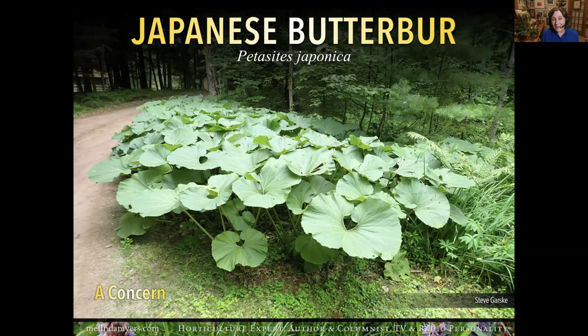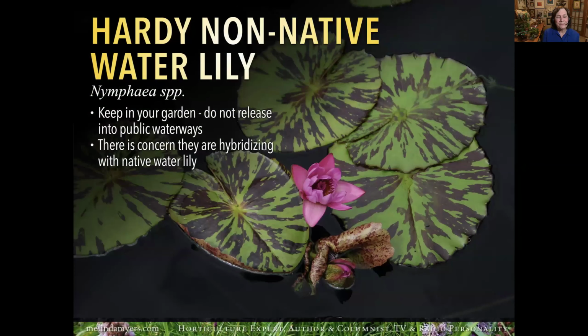Before you plant anything, this is one I definitely think twice about. It's a cool plant, but it's going to cause you a lot of headaches. We're keeping an eye on it because it could become a problem down the road. So we have other plants that would be better.